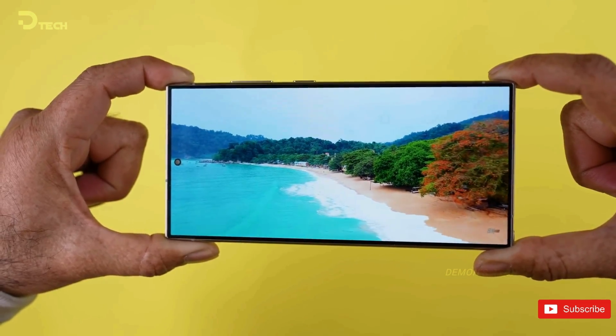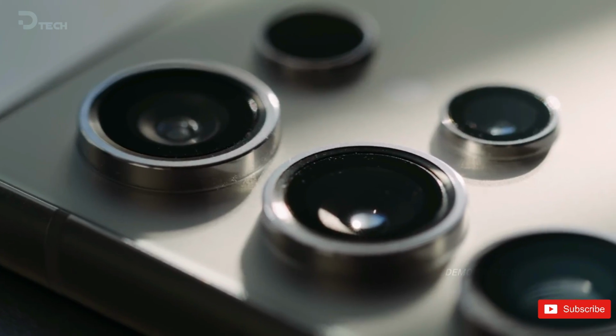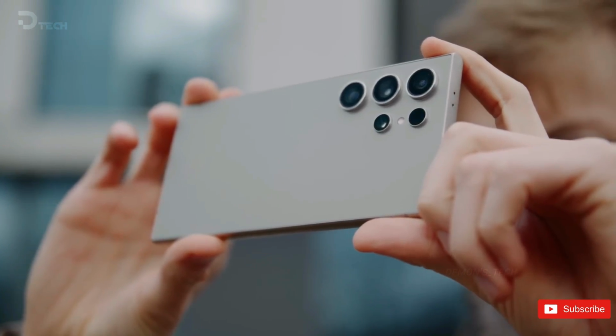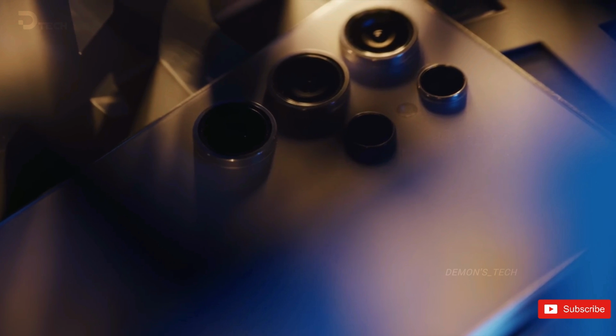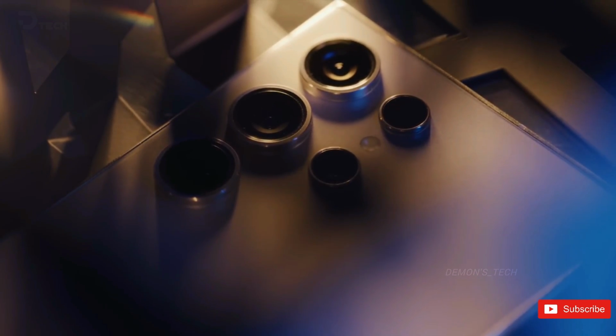The Ultra model from Samsung is all about its impressive cameras. With a whopping 200 megapixel main sensor and a 100 megapixel space zoom feature, it's no wonder this phone takes photography to the next level. But what's even more exciting is the possibility of an upgrade in the next year. Rumors surrounding the Galaxy S25 Ultra's camera are starting to circulate, and they suggest some intriguing improvements.